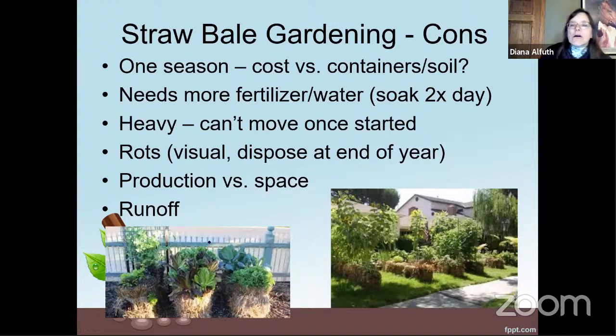The cons are that you can only use this bale for 1 year. And while sometimes it's said, oh, it's a nice inexpensive way to garden, that may or may not be the case depending on where you source your bales from. So if you're in town and you're trying to buy some straw bales and you don't know a farmer that makes them, the garden centers are charging a lot of money for it because it has kind of become a thing to do. So sometimes straw bales are $10, $12, $15 for one bale. And that bale is what, 2 feet by 5 feet or something.